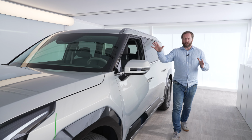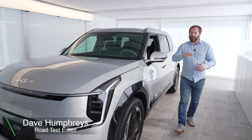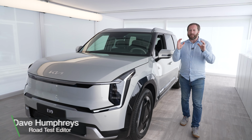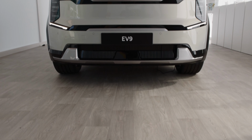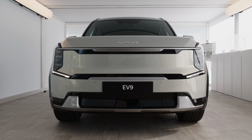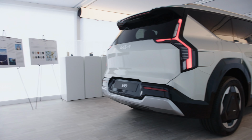This is our first look at the new Kia EV9. It's the company's flagship 7-seat electric car. And this, refreshingly, isn't the range topping model. This is actually pretty much going to be the entry grade model. This is what you'll get for your money in Ireland.